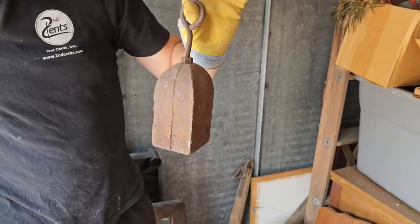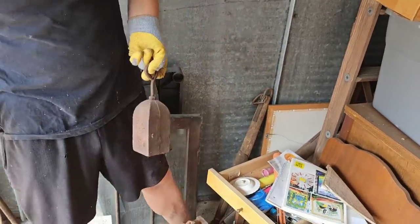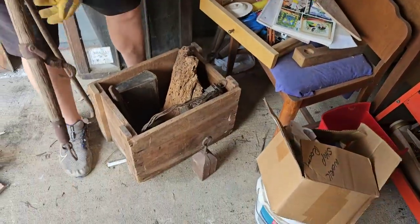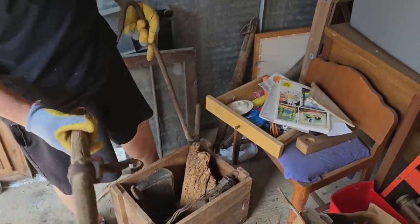Ooh, what is that? What is that? Is that a weight or a cowbell? It's an antique weight, I guess. I thought it was a bell, I wasn't sure. But that's an old counterweight. How heavy? It's heavy.